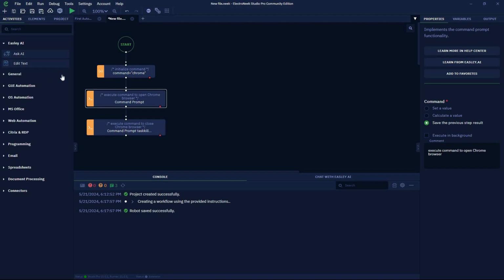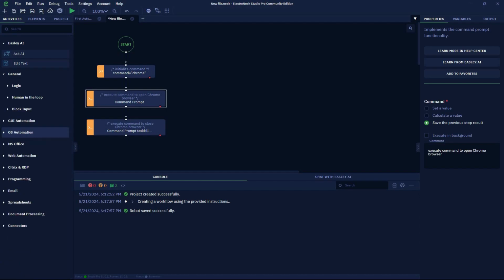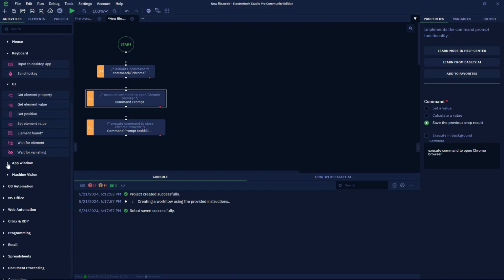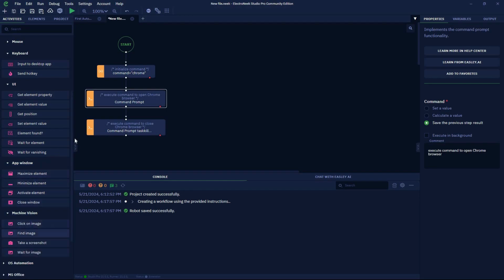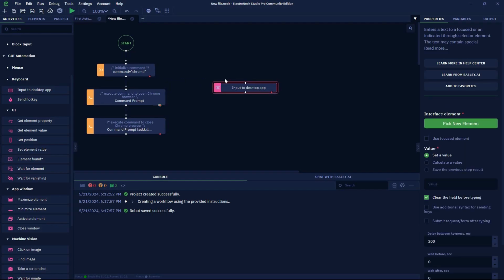Just click on this activities and then let's go to this general. So we have all the activities for this logic and then we have the human in the loop, the block input activities, and then we can also add GUI automations. So automations for mouse, and then we have automations for keyboard, UI, app window, machine vision. So what if I want to add any of these activities? So for example, I want to add this input to desktop app. So I just have to drag and drop it to this playground and then I can connect it to any of the steps or the elements that are already on this playground or on this workflow.